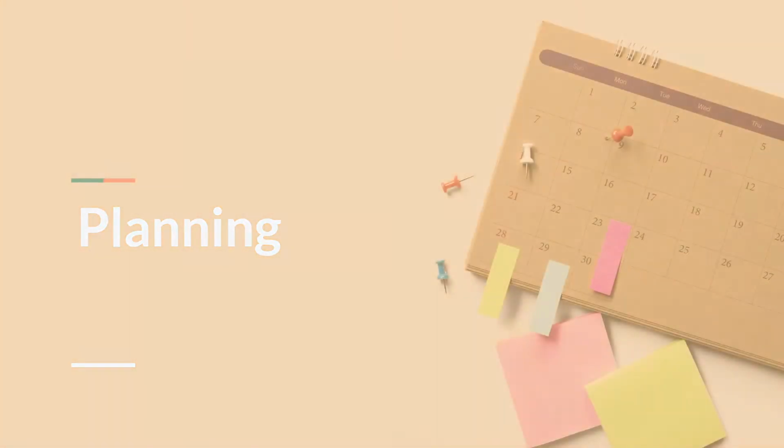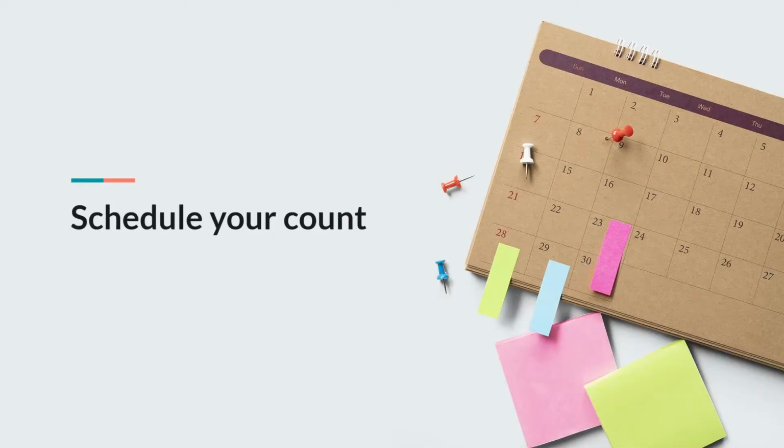Now, when you're ready to do your physical inventory count, it's important to have a plan before you begin. It's a good idea to schedule your physical inventory count well in advance so you have plenty of time to prepare. Keep in mind, larger businesses may require more than one day to complete the process. And don't forget your staff during this process. We found that it's a good idea to have snacks or drinks available for them to keep them comfortable and focused as they count.